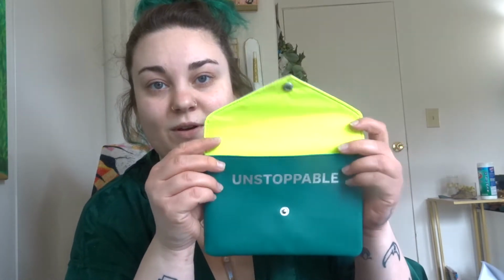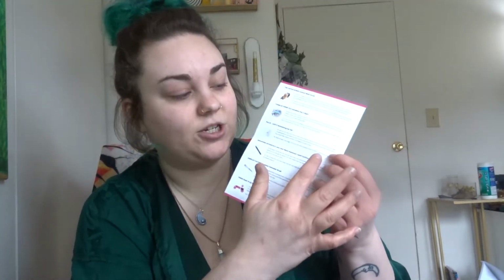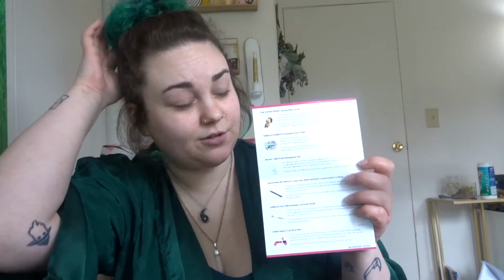This month's Ipsy did come with this cute little bag. When you open it, it's this nice lime green color, says Unstoppable, super cute. It also comes with this cute little card that tells you how much each product is regularly worth, and a little bit of information on each product it sends you. First up, I'm going to start with a bath product, so I will not be using that on camera.